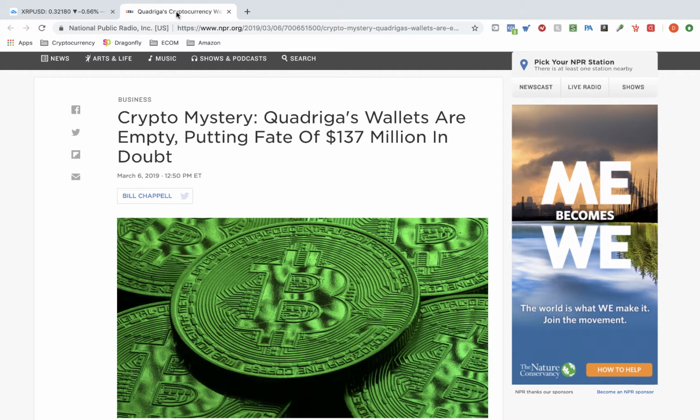Now, when the monitor asked Quadriga's remaining representatives why the company had stopped depositing Bitcoins into its cold wallets last spring, they were unable to come up with a reason, or unable to come up with an answer. Ernst & Young says it's researching any external accounts Quadriga might have had on other exchanges besides its own.